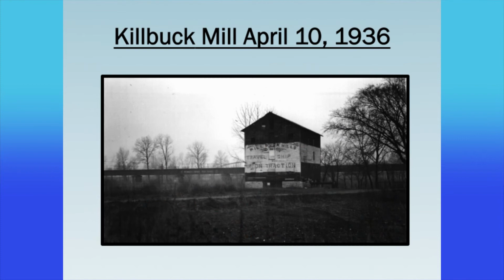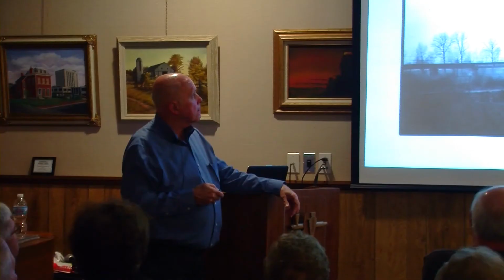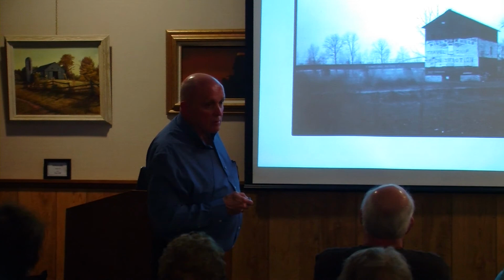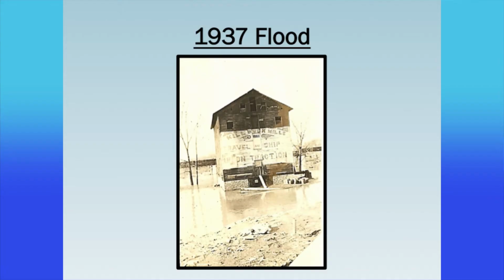That's how it operated. That's a picture taken April 10th, 1936, and you can see how the Union Traction Company was advertising Kilbuck Mills, Travel Ship Union Traction. They used it for storage. In 1936, you see the Pennsylvania Railroad Bridge in the background, and you see the Delaware Street Bridge behind that, don't you? As many of you know, in 1937, we had a pretty good flood here in Anderson, didn't we? Well, the flood got the Kilbuck Mill.